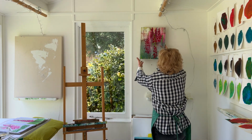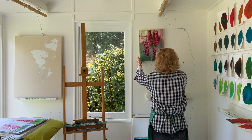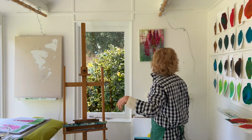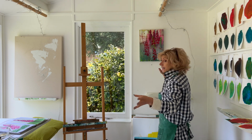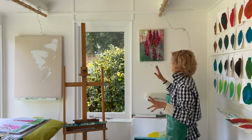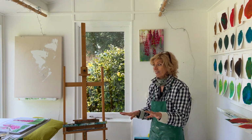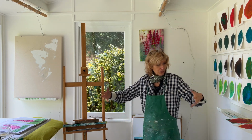And put him up there, so that when I walk in and when I get some distance, I can see it. I don't know if that's straight, but I can see it and kind of gauge it, get to see it from a distance as well as being on top of it. Okay, I'll have a little clear up and move on to the next thing.